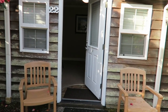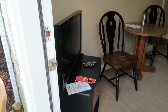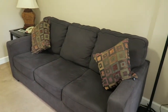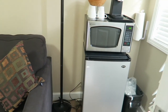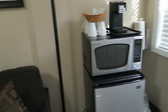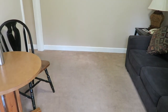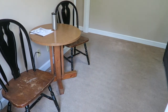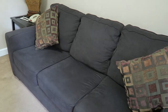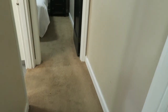This is our room. Let's check inside. So it has a TV, small little table with two chairs, and a couch. And on this side there's a small fridge, microwave, coffee maker. It's decent size. But the carpet is kind of old, and the couch, table, the furniture are kind of old.